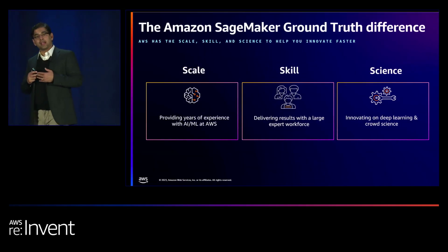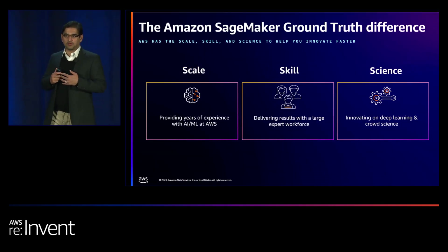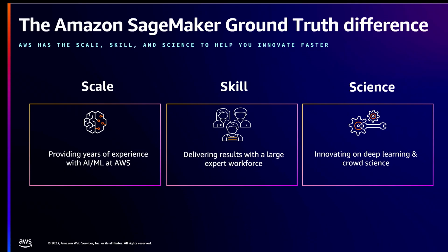The question comes, why SageMaker Ground Truth? What's the difference? The difference fundamentally comes down to the 3 S's to deliver you quality data at scale. The first one is scale, whether it be labeling with workflows or workforces. We enable you to scale up very easily. We can scale up to thousands or tens of thousands of data annotators with different kinds of skill sets. When we talk about skill sets, these are folks who are already doing data annotation or evaluation or question answer generation for AI/ML use cases.